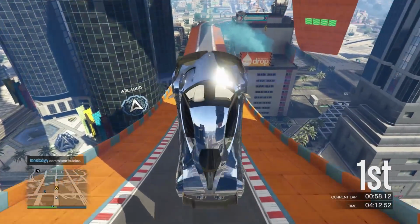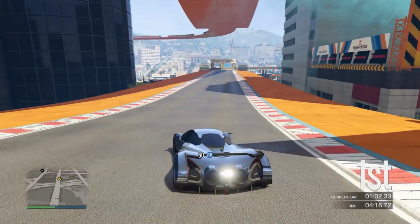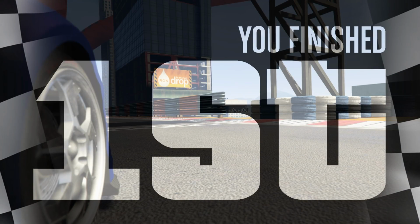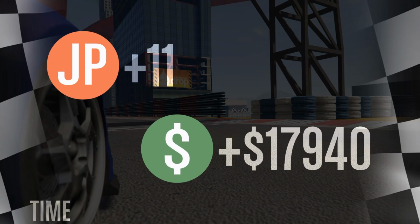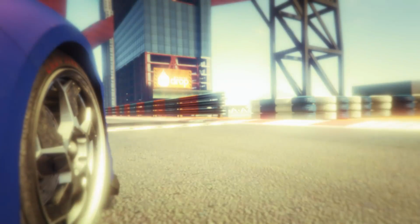But after that 5 minute race, I came first. It was around 6 minutes. We ended up getting $17,000. That was not a bad payout, as well as the 4,870 RP. So that was pretty good. I will not complain. For a race, that's probably one of the higher payouts I've received. I think it's, again, the time spent in game, as well as my placement.